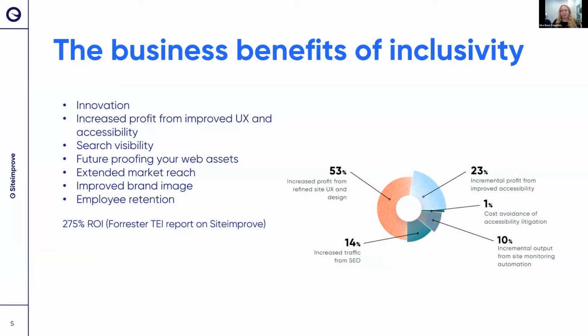It's quite rare that the right thing to do is the most profitable thing to do, but this happens to be the case with inclusivity. There's research by Deloitte that concluded that inclusive companies are 6 times more innovative, 6 times more likely to effectively anticipate change, and 2 times more likely to meet or exceed financial targets.